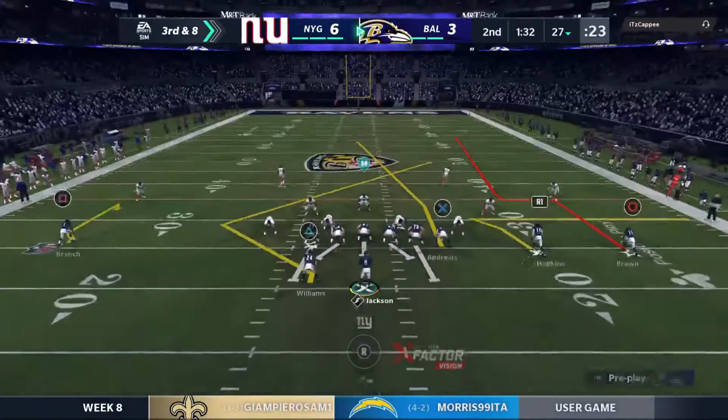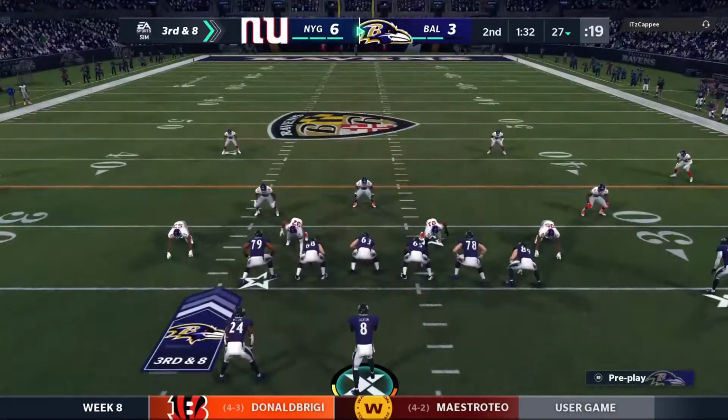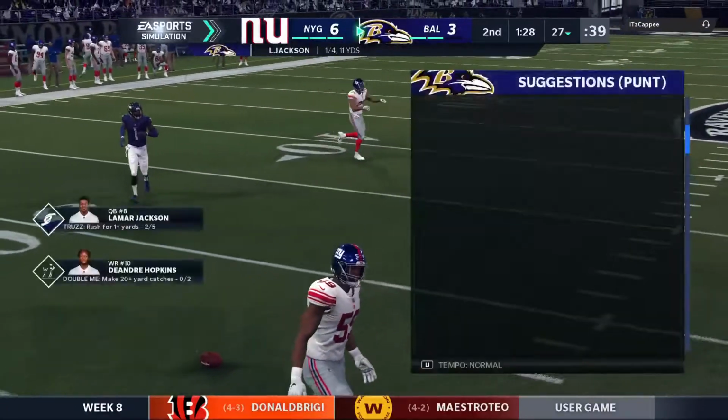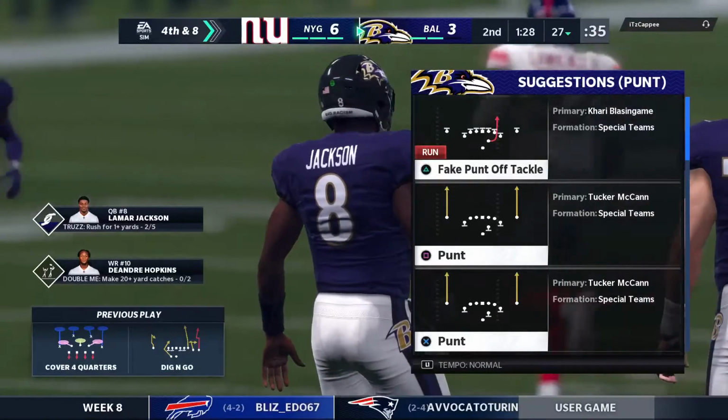So the failure to connect on 2nd down leaves them staring up here at a 3rd and 8. Jackson from the shotgun. And that's knocked away and incomplete. The passing game not in sync here early. And now it's 4th down.